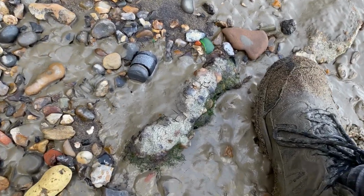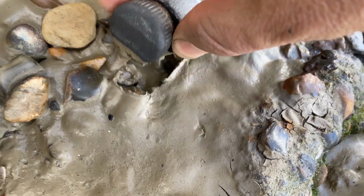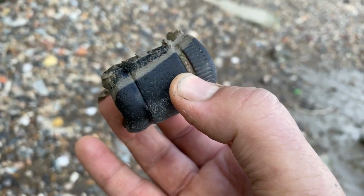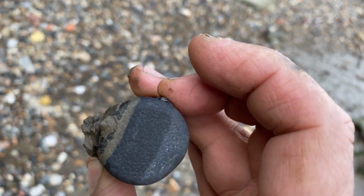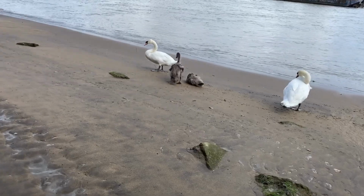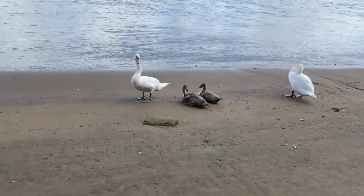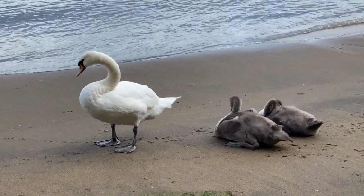Looks like we found one last vulcanite bottle stop. Unfortunately, this is not like the one from Hull. Well done, Hull. This is just a plain one. It's a keeper though. Sweet little babies.